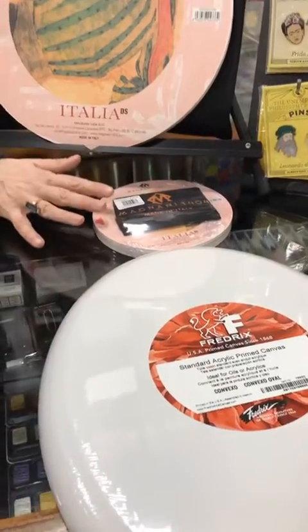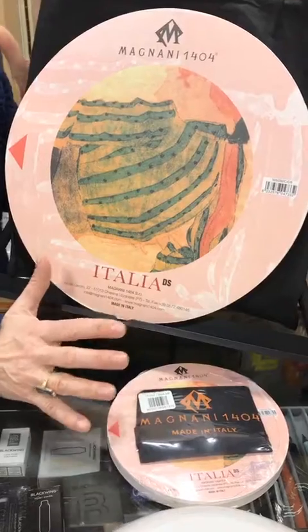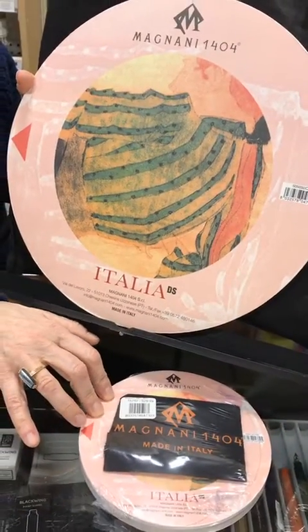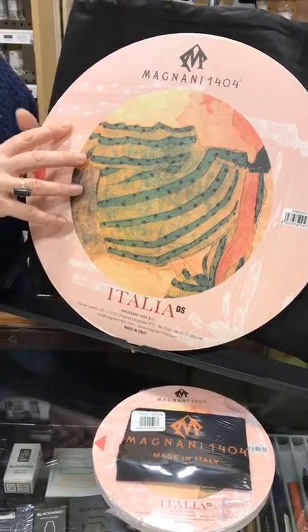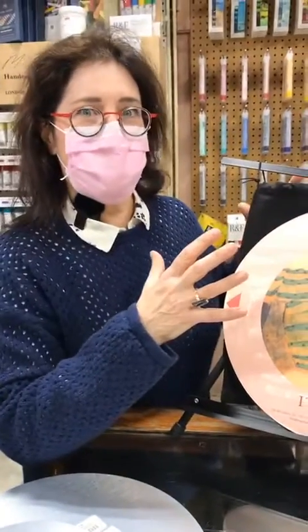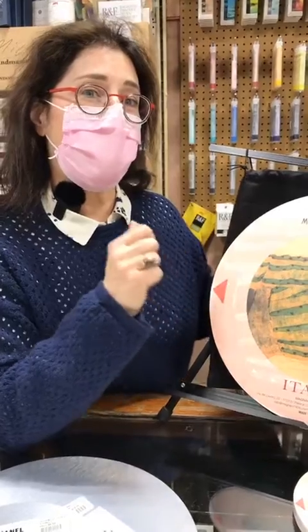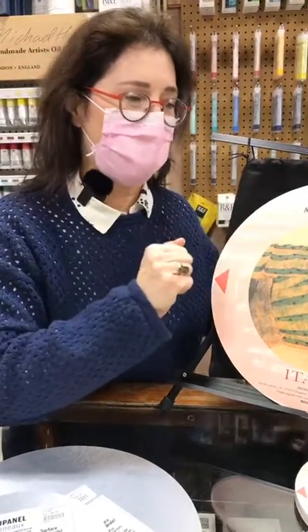The Magnani paper, this is watercolor paper in a round form. These are blocks. These, I think, are absolutely fantastic. I loved them from the moment that we saw them at our trade show. I think it's just so different when you think about trying to frame something like that. It would really stand out when you're framing it.